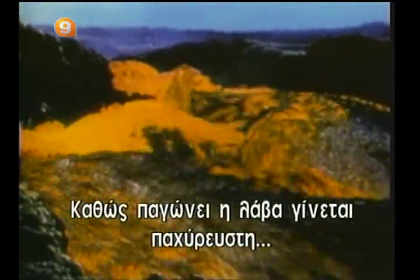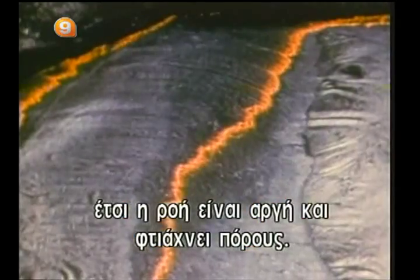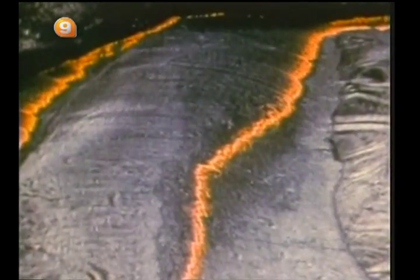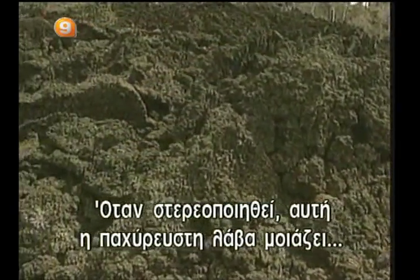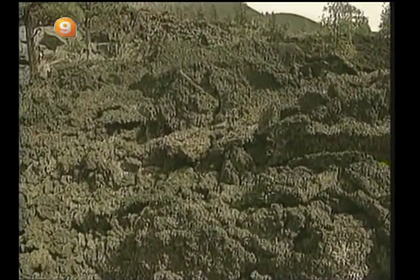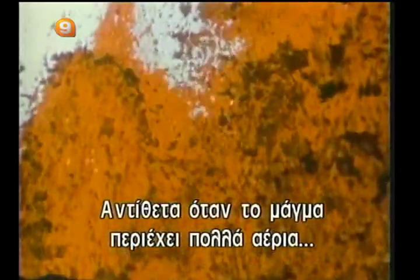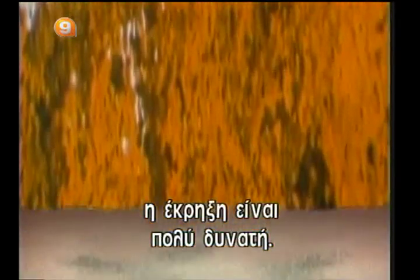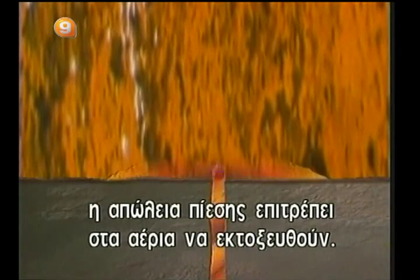As it cools, the lava becomes viscous. The flow is then thick and slow-moving, building up in spots. Once solidified, these thick lava flows resemble a series of jagged waves. By contrast, if the magma is high in dissolved gases, the eruption is explosive. Indeed, as the magma nears the surface, the loss of pressure permits the gases to expand.